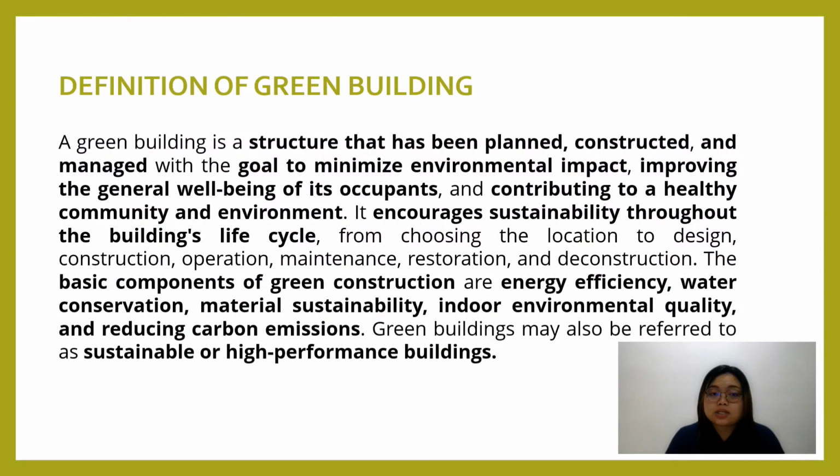Before we go to the next stage, I will talk about the definition of green building. A green building is a structure that has been planned, constructed, and managed with the goal to minimize environmental impact, improve the general well-being of its occupants, contribute to a healthy community and environment, and encourage sustainability throughout the building life cycle, which is from choosing the location to design, construction, operation, maintenance, restoration, and reconstruction. The basic components of green construction are energy efficiency, water conservation, material sustainability, indoor environmental quality, and reducing carbon emissions. It may also be referred to as sustainable or high-performance buildings.